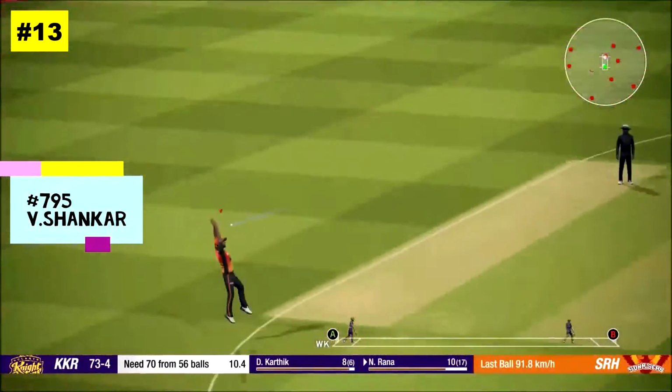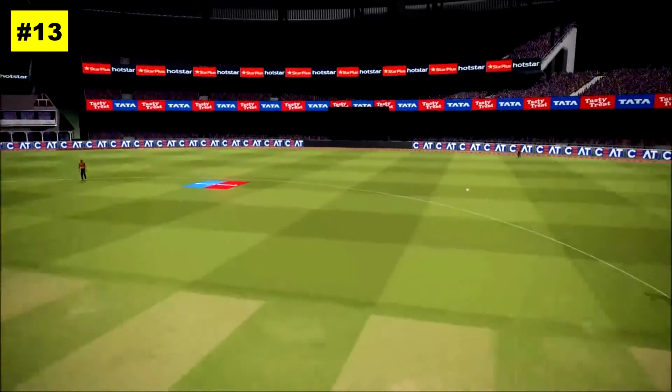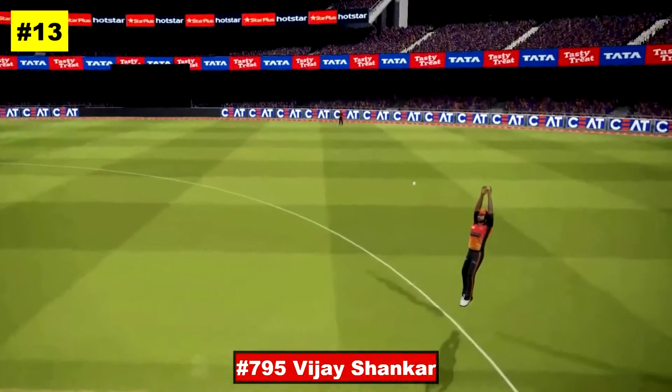Number 13 is Vijay Shankar, for timing that jump. He also used his height to the fullest, almost 9 feet above the ground.